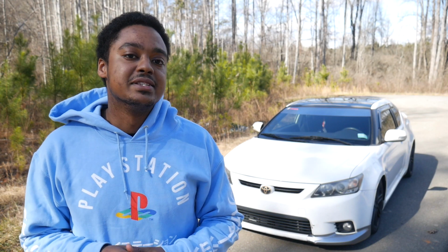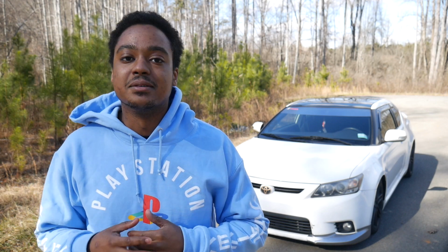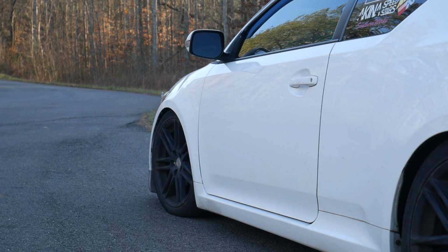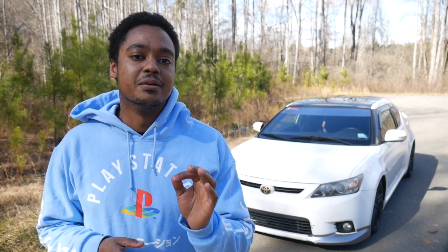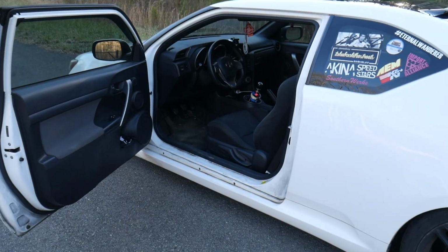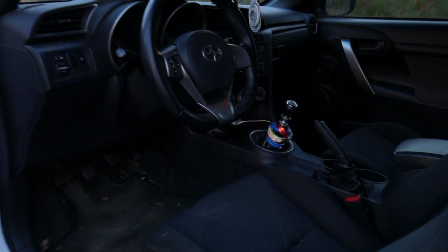What we have here is the second gen Scion TC, years ranging from 2011 to 2013. Just a little over 60,000 of these units were produced for the US, and they come with a 2.5 liter inline 4, making a little bit over 160 horsepower and 176 foot-pounds of torque. That's not bad for a car that weighs just a little bit over 3,000 pounds. This particular one here is a 6-speed manual, but you can also find these cars in 6-speed automatic.